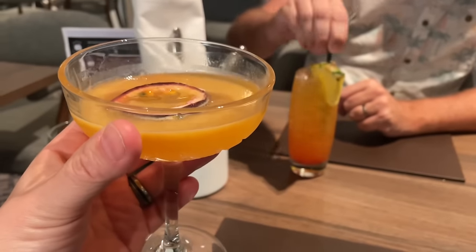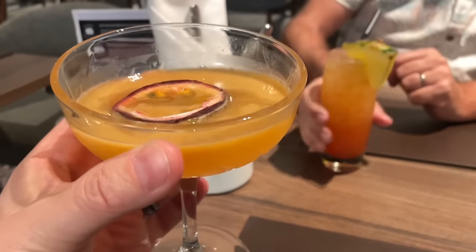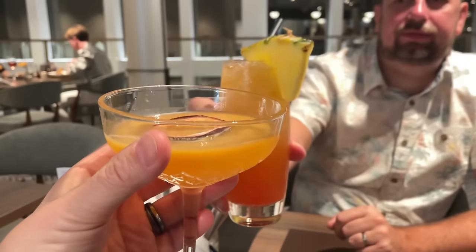Right, Matthew has a Mai Tai, which looks totally tropical. I've gone with another passion fruit. Cheers, Matthew. Holy shit, that's strong. You be careful, Matthew. Wow, that's really strong. It's very good as well.